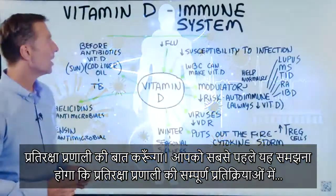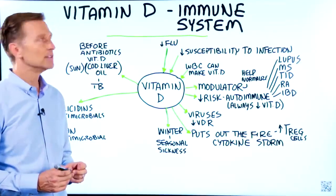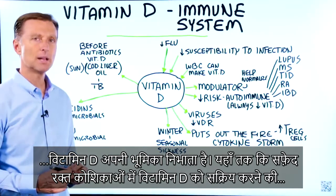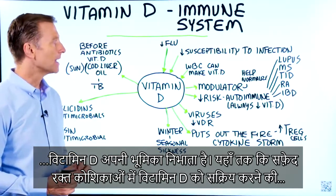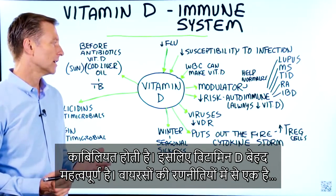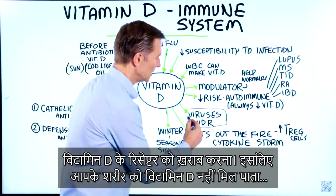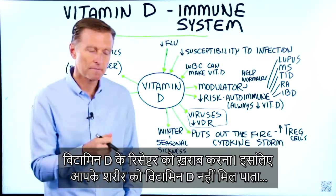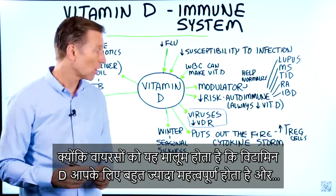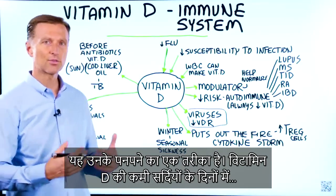First thing you need to know is that vitamin D is intimately connected to every single immune reaction. In fact, the white blood cells have the ability to make vitamin D active. So vitamin D is very important. In fact, viruses, as one of their strategies, is to downgrade or turn off the vitamin D receptor. So you can't get any more vitamin D because apparently they know that vitamin D is very, very important. And so that's one way that they thrive.